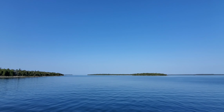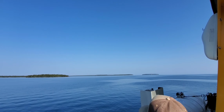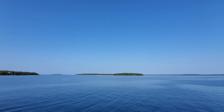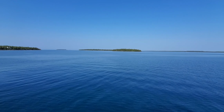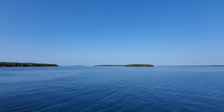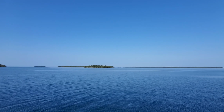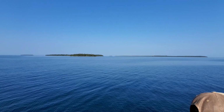Far down there is Mackinac Island. And this is Georgian Bay to the right. It's actually a part of Lake Huron, Georgian Bay. Look how deep the water is. I would enjoy swimming in this. Oh, picking up speed. The breeze is so nice. And look at that. Wow.